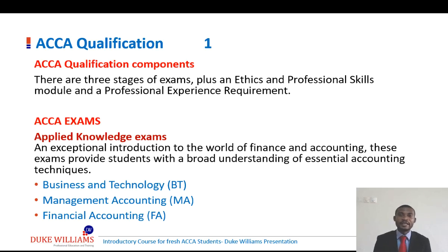Now, the exam is in 3 stages. We have the applied knowledge exams, the applied skills exams, and the strategic professional exams. Now, let's start with the applied knowledge exams.